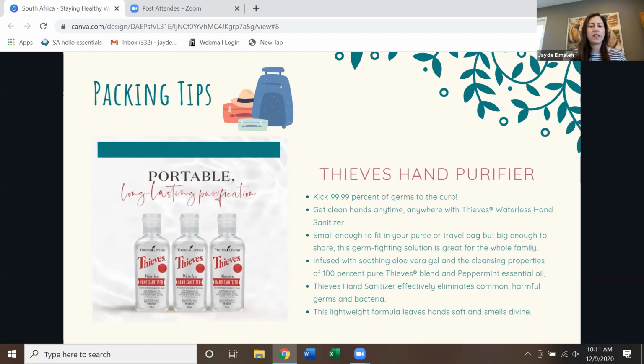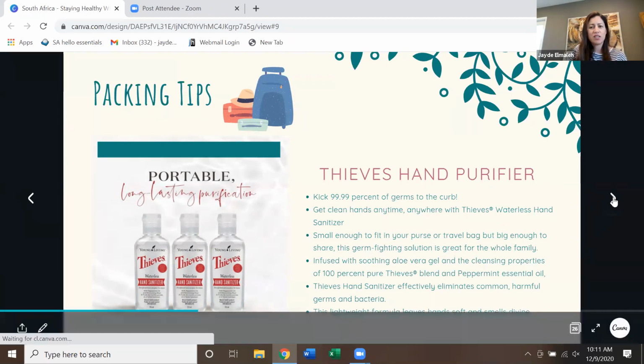So it really effectively eliminates common harmful germs and bacteria. And it's a lightweight formula that really leaves your hands soft and smelling divine, which I can attest to.